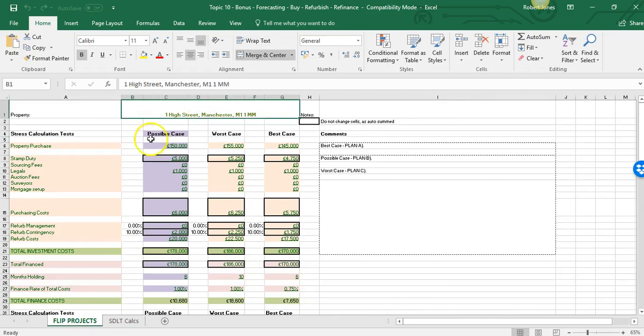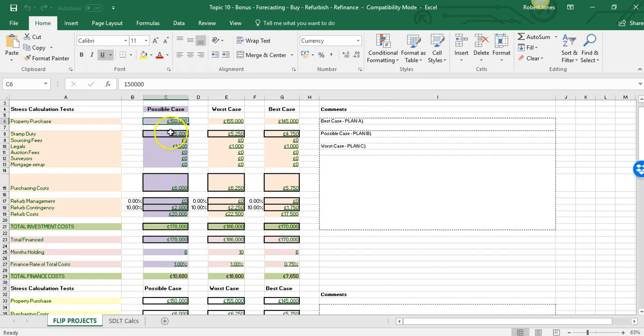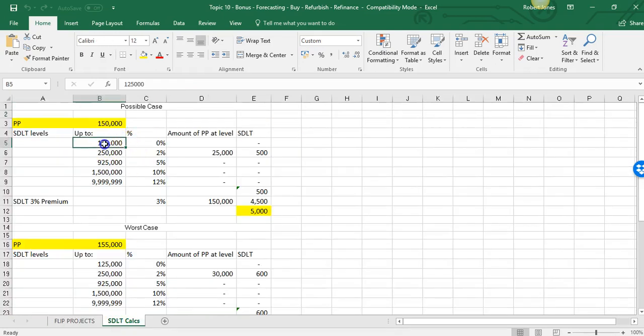We've got the property address here. We've got the possible case scenario, which is where we'd add most of these details first, and then we can see if the project works or not. If it does, then we can start to assess what the worst case and best case scenarios look like. For this particular property, we're assuming a purchase price of £150,000. That gives us a stamp duty payable here of £5,000, which is automated from the stamp duty land tax column. That's made up of both traditional stamp duty payable and also the stamp duty premium that's going to be payable as well.